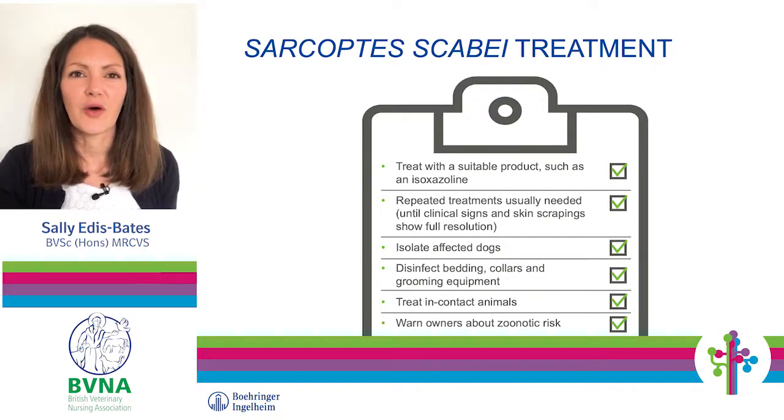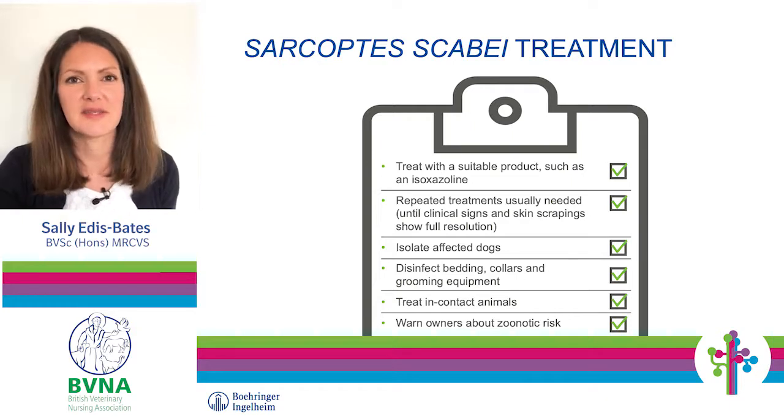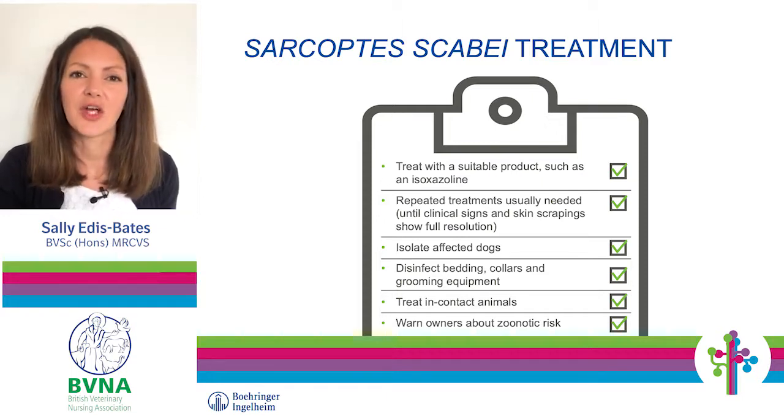So let's start with Sarcoptes. Sarcoptic mange should be treated with a suitable product, such as an isoxazoline licensed for the treatment of Sarcoptes scabiei. Repeated treatments are usually needed until clinical signs and skin scrapings show that the pet's condition has fully resolved.